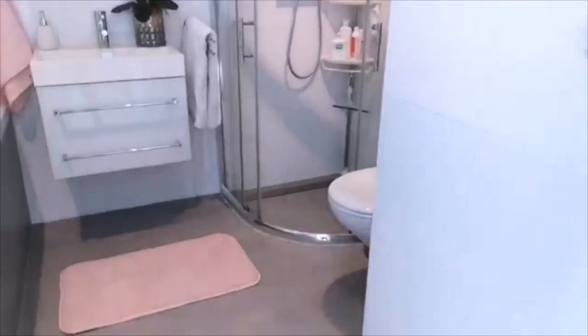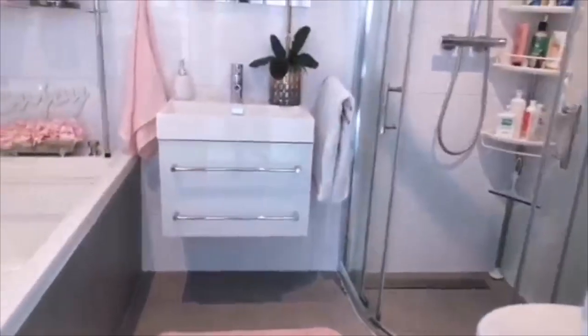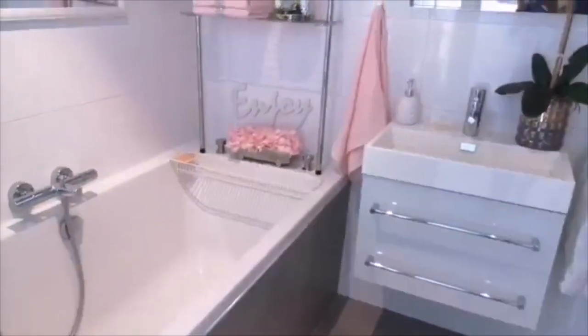Since I don't have a lot of decorating space here on my sink, I wanted to do something that had a big impact, so I'm using this beautiful thrifted orchid. And this is the finished look, and I'm absolutely in love with how everything turned out.